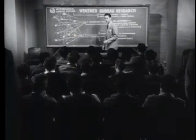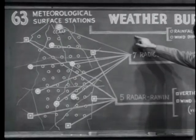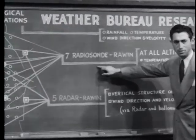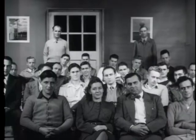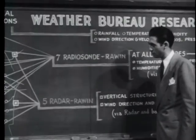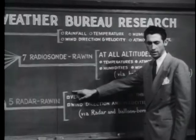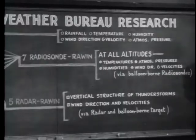Of the 75 installations in this area, 63 were surface stations for recording the daily rainfall, temperature, humidity, atmospheric pressure, wind direction, and velocity at ground level. 7 radio sonde Rawin stations would procure the same data, excepting rainfall, at all altitudes by means of balloon-borne radio sondes. For data on the vertical structure of thunderstorms, 5 radar Rawind stations were equipped to track freely rising balloons with radar. From the movement of a balloon-borne target in 3 dimensions, the horizontal and vertical wind velocities could be determined.